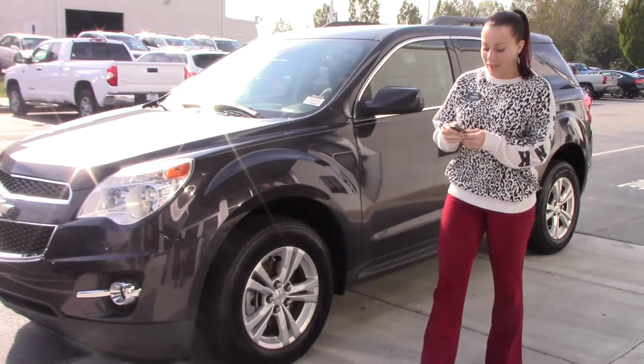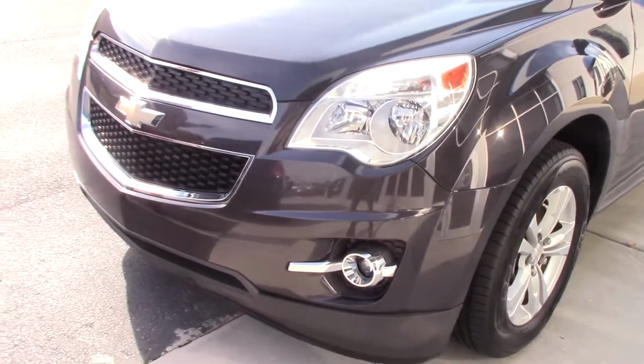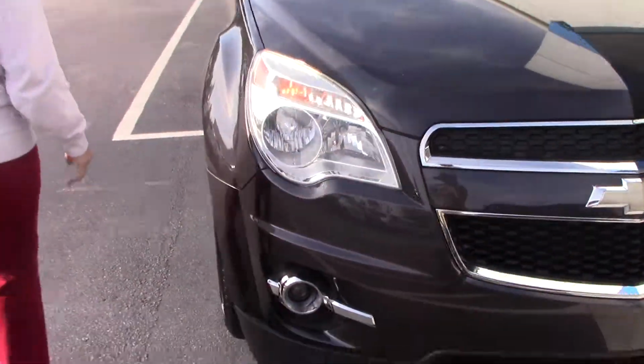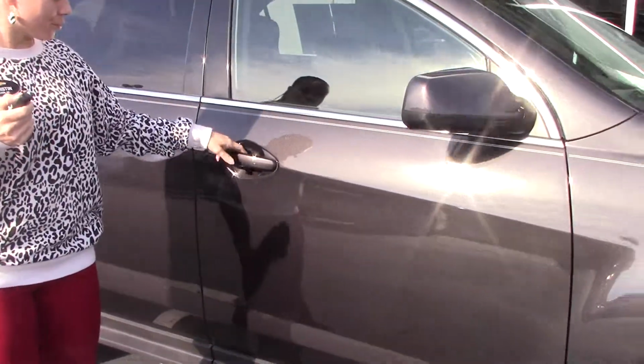Today I'm going to show you this beautiful 2013 Chevrolet Equinox LT. It does come with remote start. It's a great feature to have. You've got your LED lights, your CARFAX. You guys have your racks up top.